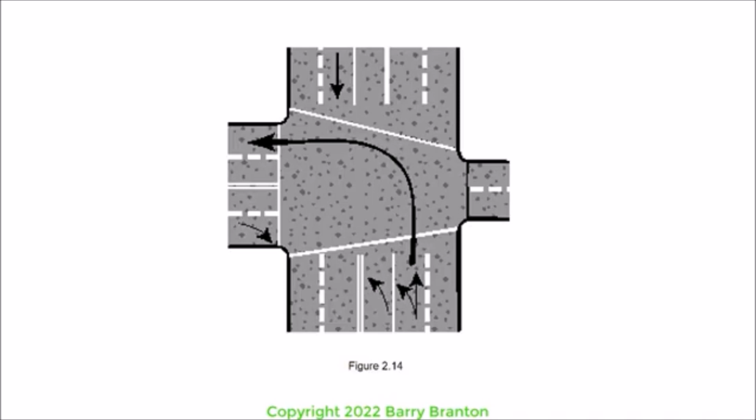See Figure 2.14. Picture on page 2-17, Figure 2.14, no caption. Continuing with the text.